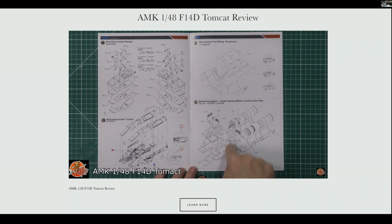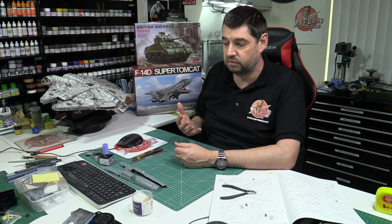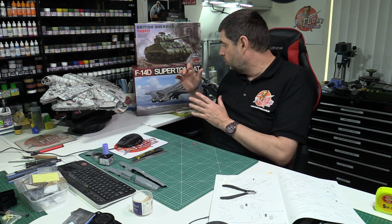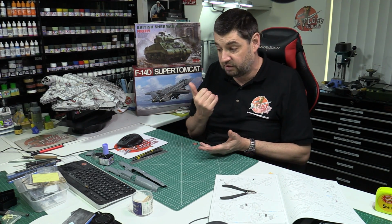Again, it was an interesting review from my point of view, purely because it was one of those kits of two halves. Yes, it's all there. Yes, it's got what I wanted, which is obviously flaps and slats deployed, tail hook. You can have the Tomcat kneeling down as if it's on the catapult. It's a very iconic aircraft. It's nice to have all those options, which we didn't get when we did the Tamiya one.